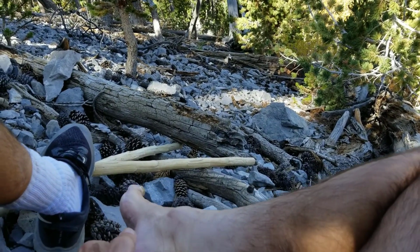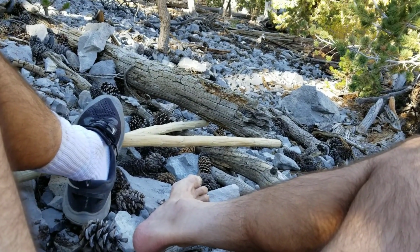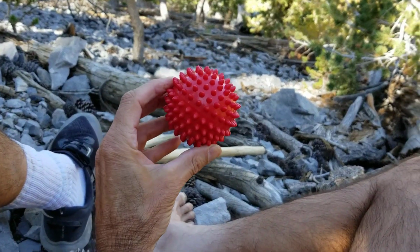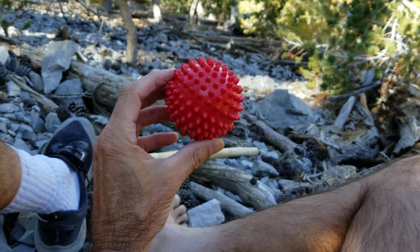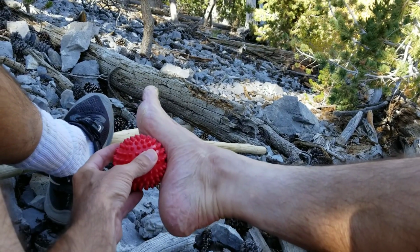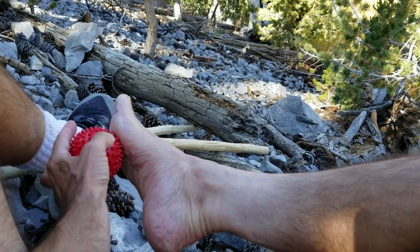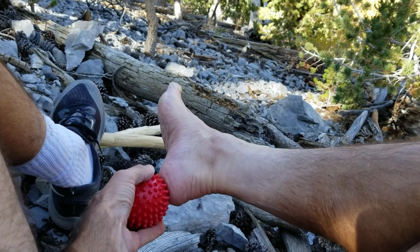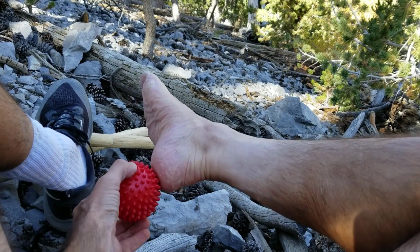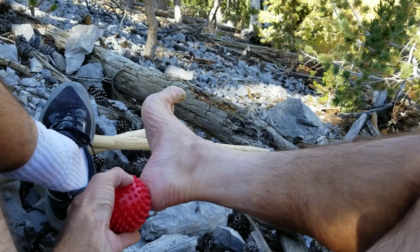Now, another approach would be to use a little instrument that looks like an instrument of medieval torture. And here it is, the little spiky ball. And so what I do is I put this under my foot. And at first, boy, it's painful, but you get used to it. And I stand on it. Of course, I'm on my other foot too, so I'm not putting my full weight on this thing. Maybe some people would, but not me. And you just roll your foot on this spiky ball. And I've been doing that.